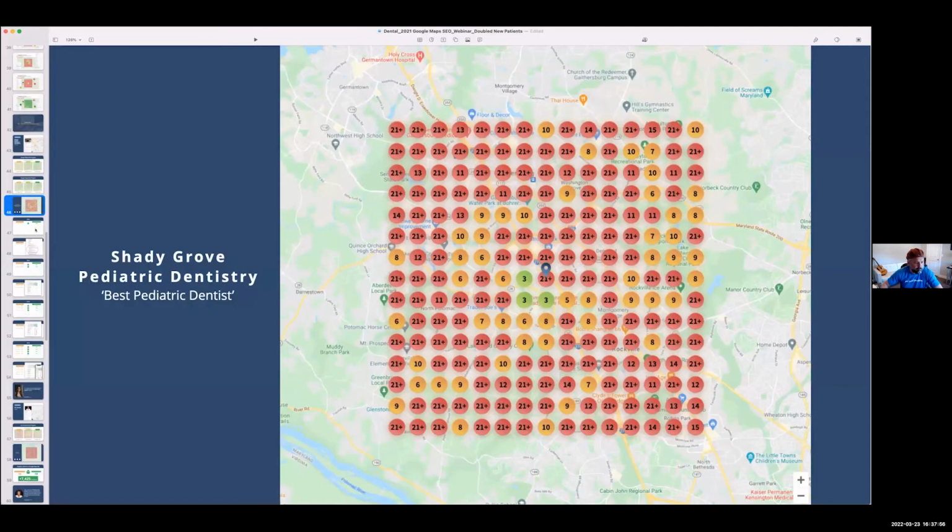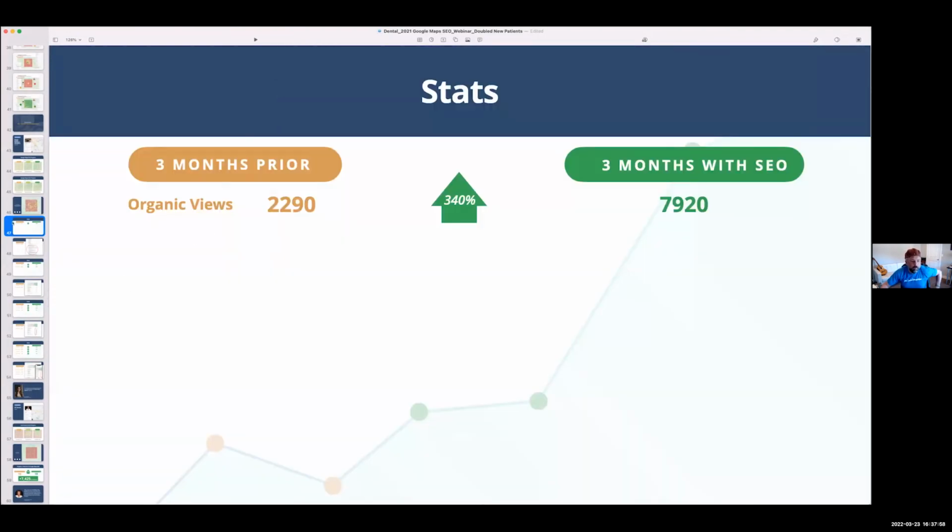All right. So what does this mean for her practice? So this is the 3 months before she started doing the optimization versus the last 3 months that we were doing the optimization. So these are organic views. This is how many times somebody did a search and saw her practice in the listing. And it's not the Google Maps listing, it's the listings below the map, okay?